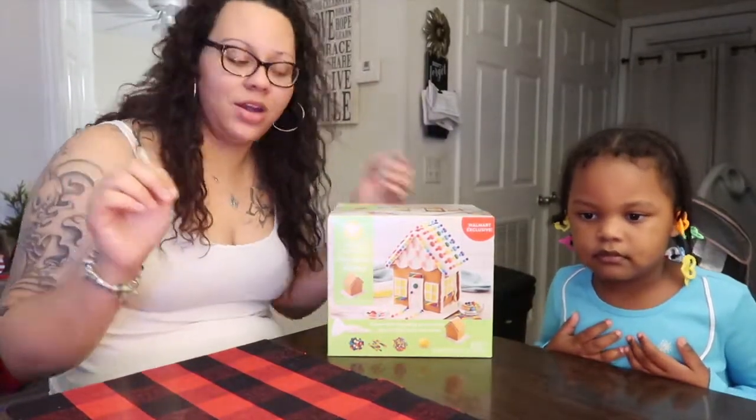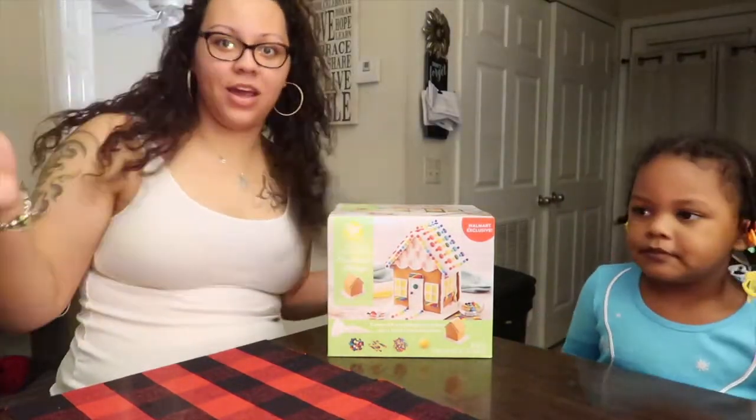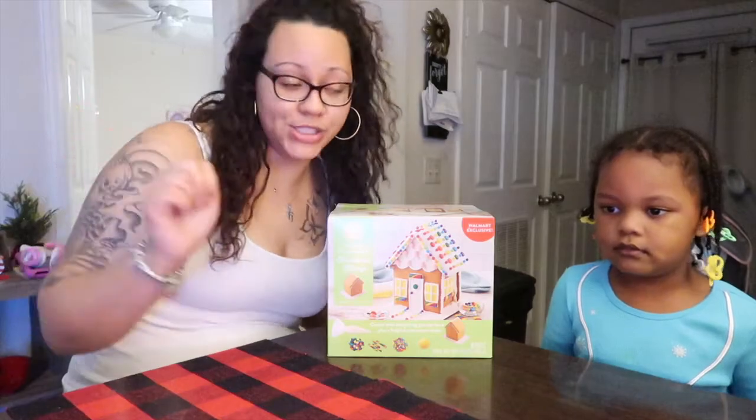But we have our cozy comfort candle burning right now. And it smells good. It does. Baby's playing the game right here. So if you guys hear that, that's what he's doing.